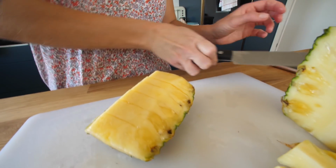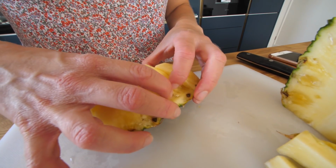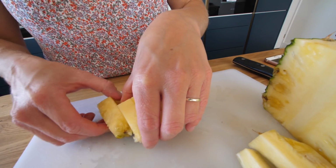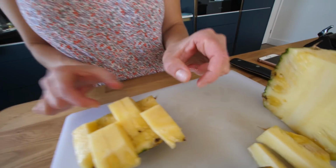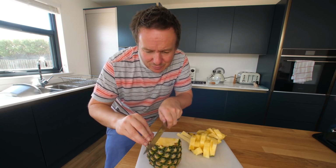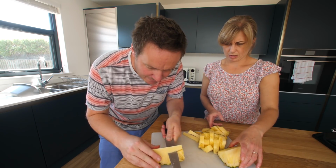So you've made an armadillo looking thing, then you go like that. Oh, those two can stay together, it's okay. Like that. It looks like a puzzle. And then you just take a bit of pineapple. Can I take out one of these bits? If I've got this right, you slice down there, yeah? You take off the little nasty bit.